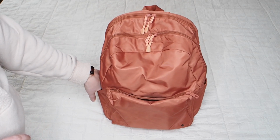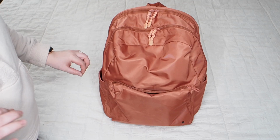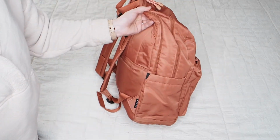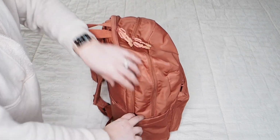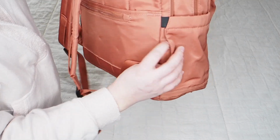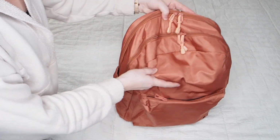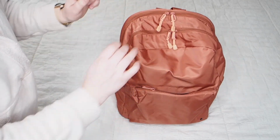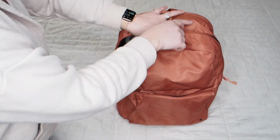I see me more putting my phone in one of these side bottle pockets, because that way when it's on my back, I can still reach back and access it. Speaking of the bottle pockets, I love these bottle pockets because they lay nice and flat, so that they fit a nice 24-ounce water bottle, no problem, because they have this elastic here that stretches out when you need it to. So that is amazing. Super aesthetic, super high quality. Love, love, love it.